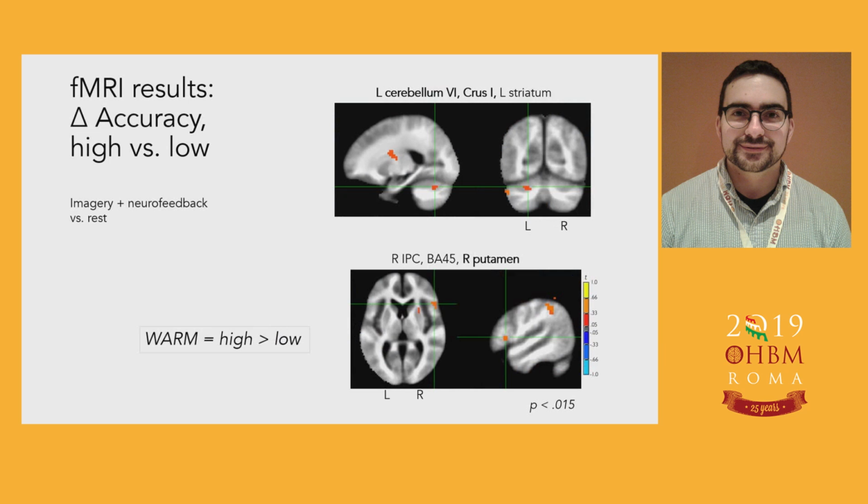To take a first pass at looking at what might be predictive of changes in accuracy, we did a high-low median split of individuals who showed improvement in accuracy from the first run to the last run, measured as root mean squared error of their actual tapping performance versus the target. This is a preliminary look, but it seems that those individuals with higher accuracy improvement show more activation in some of the same areas we saw during motor imagery with neurofeedback, including the left lobule 6 or so, the cerebellum crus 1, and bilateral striatum, where the warm colors are areas where the high improvers showed more activation during motor imagery versus the lower improvers.